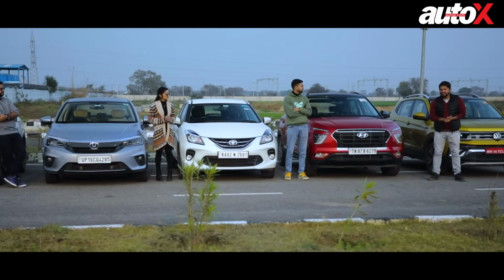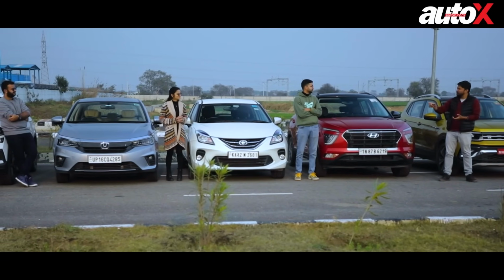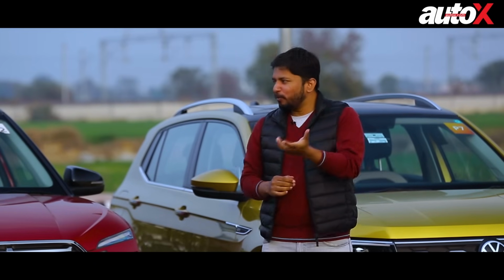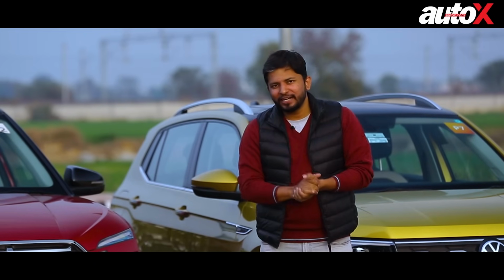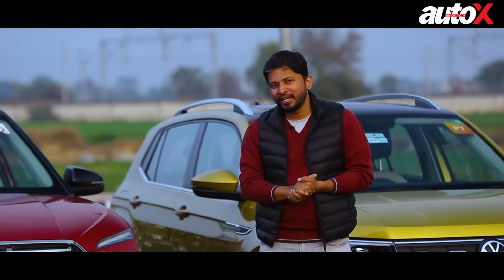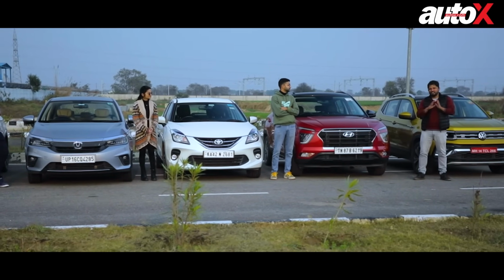As for me, I think these guys have really confused me because earlier I thought the City was my pick because I just absolutely love that VTEC engine. And more importantly than that, I think it feels old school, and the engine, it's so rev happy. It has a red line at 7,000 RPM. So in terms of outright fun, I think that engine and gearbox, it's just flawless.